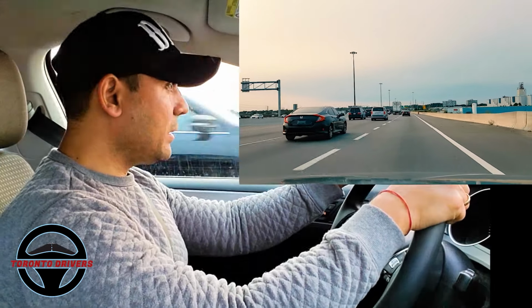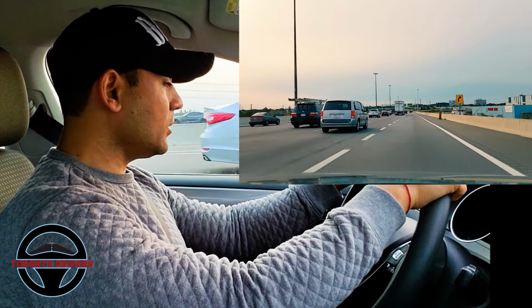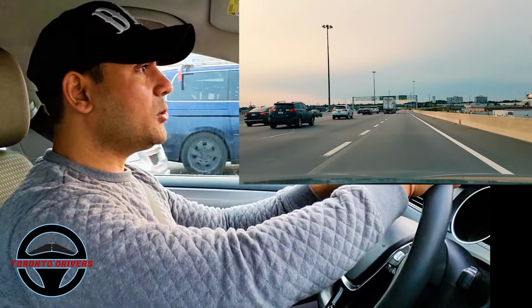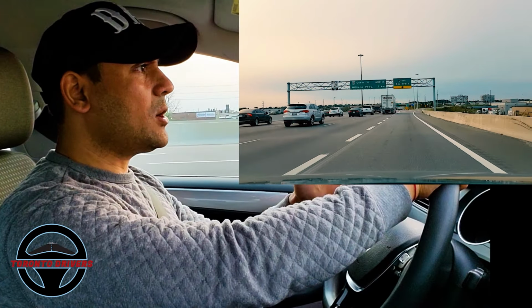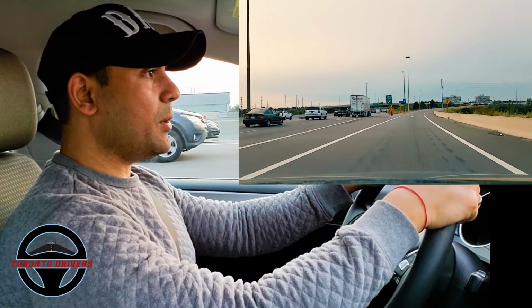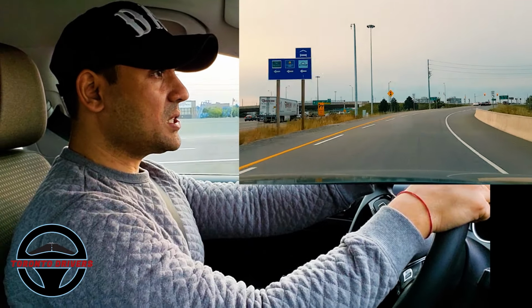Now I'm checking my mirrors. This is all you need to do. Now, you don't want to go crazy, right? Like turning your head like a squirrel. No, don't do that. So I'm checking my mirrors. The good part about highways is that you're going straight. As long as you're going straight, you don't have to worry about looking on the left or right. All you can do is check your rear view mirror. Right now, I'm constantly checking my mirrors, as you can see.